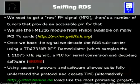And then we use a PIC for serial conversion, and then we decode the signal using our own software so that we can actually see what's going on. So think about Ethereal or Wireshark for RDS, okay? And so we use custom hardware for that.